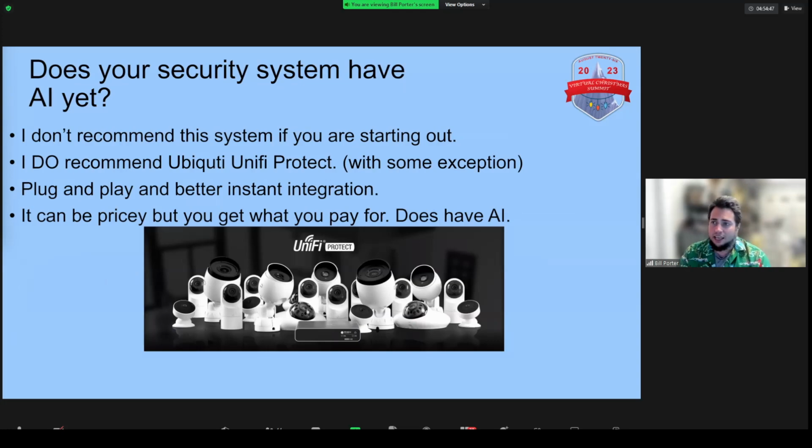If you have a Ubiquiti Dream Machine, the rack mounted ones, you already have the security camera NVR. You just have to slide a hard drive in and buy a camera and you're good to go.